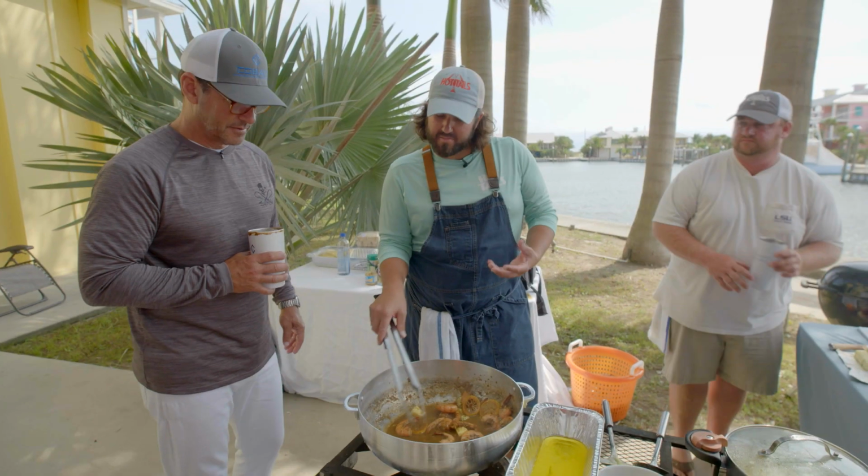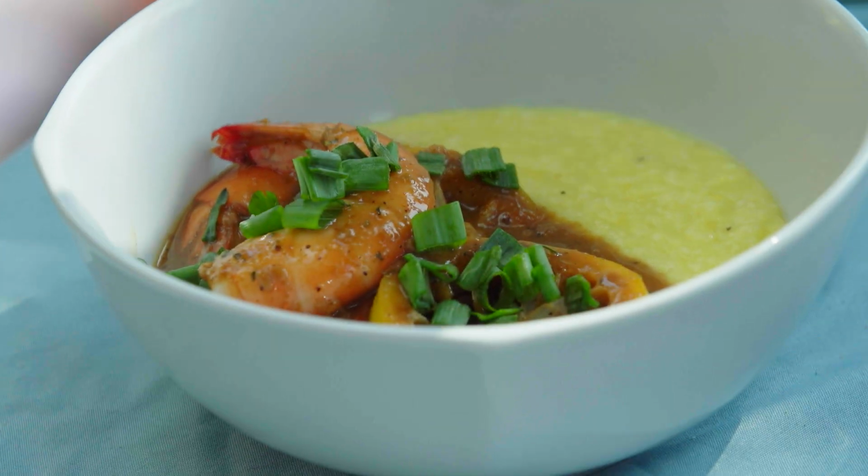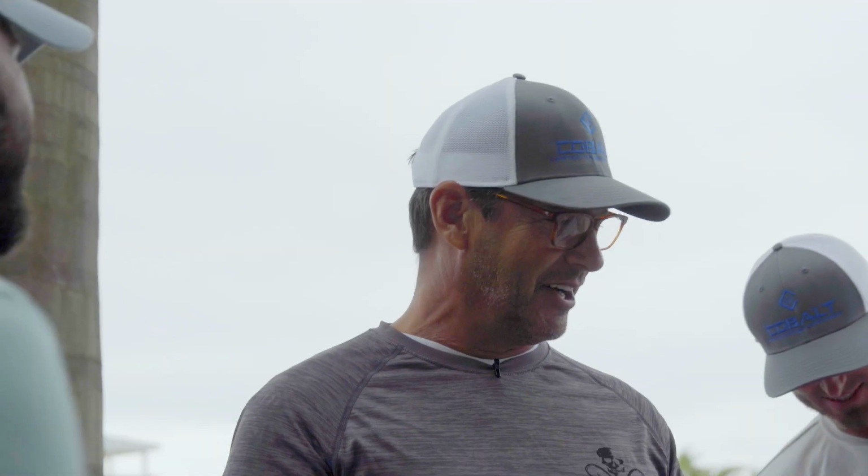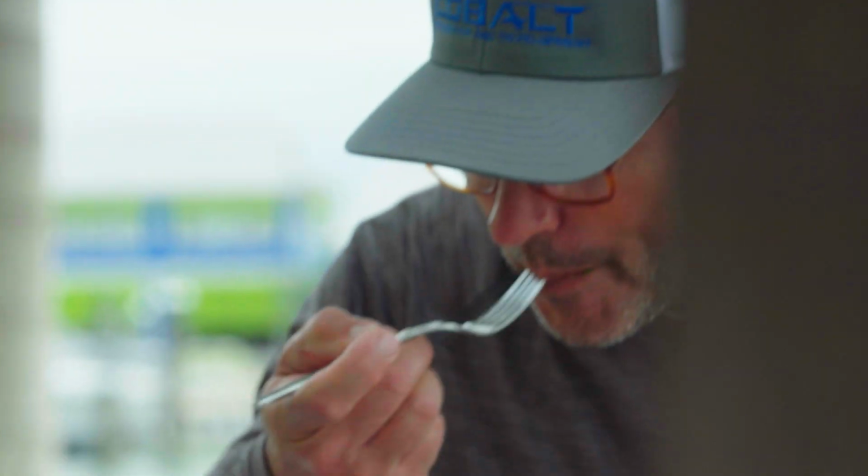Cajun Aces star chef Cody Carroll heats up our taste buds. Extra hot. The bad thing is you can't cool it off with that. No, this is not cooling me off. With the local catch and amazing flavor.